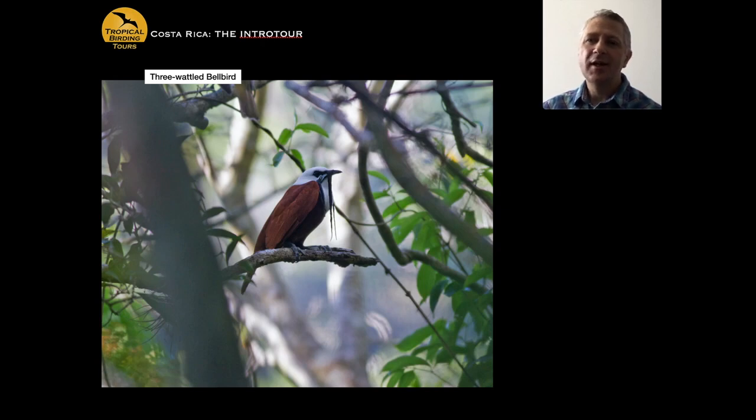The February versions are usually a bit early for this bird because it often turns up and starts singing a lot in March, when it's easier to find, and their calls can be heard from far away. It's a spectacular looking bird and spectacular sounding bird, so as I say, if you want this one, come in July, peak breeding season. And I'm handing over to the three-wattled bellbird now.